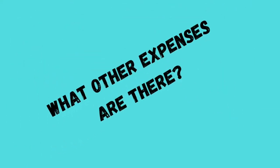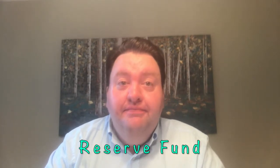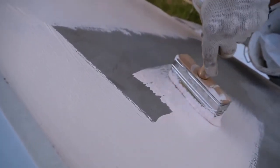What other expenses are there? Part of your HOA will go toward what's called a reserve fund. A very boring but very necessary expense. The reserve fund can go toward things like fixing the roof, or replacing the carpet in a common area in the building, or painting the exterior of the building. Very boring, I warned you.